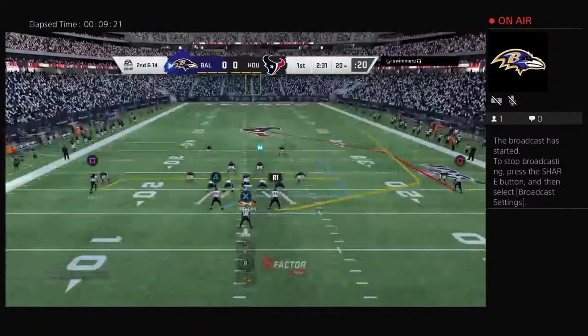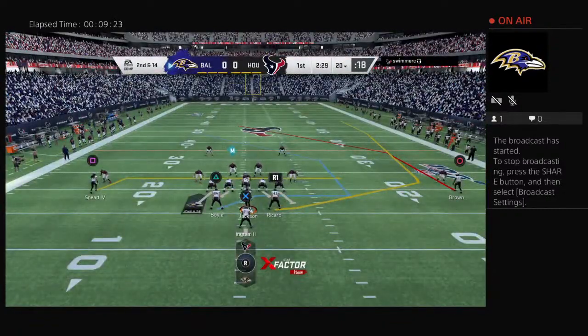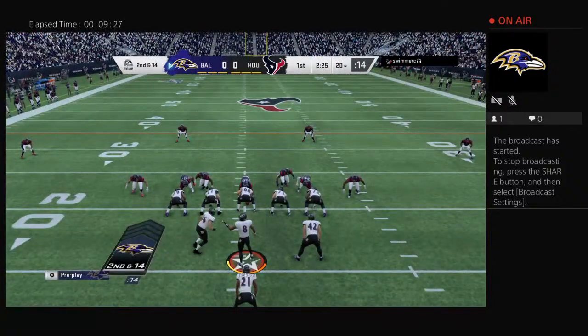So after the sack, here's second and 14. You gonna see me in your nightmare, son. You gonna see me in your nightmare.